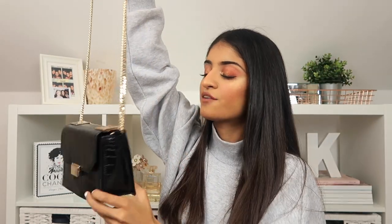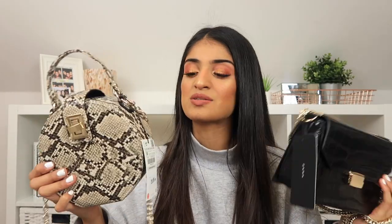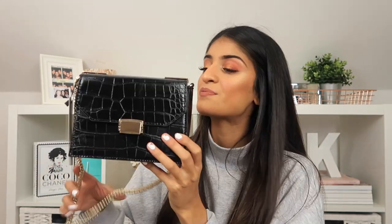Okay, so this is the next little bag that I have to show you. Again, I feel like not everyone's gonna love this. There's not a lot to this bag. It's a faux croc skin, by the way. It's not real. Before you come at me, obviously this isn't real snake skin. This bag is £30, it's not gonna be real snake skin, and obviously this isn't a real croc skin bag. This bag is $25.99. I don't think a real croc skin bag would be $25.99, you know.